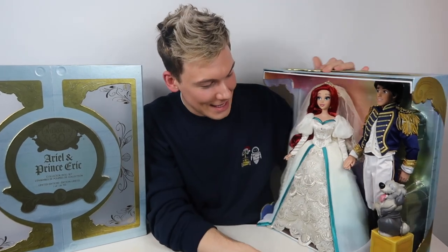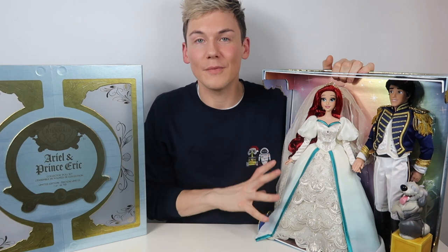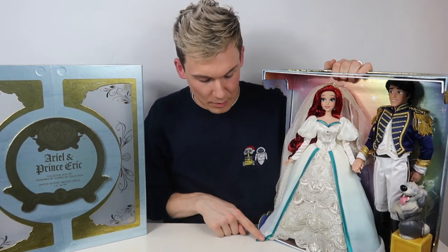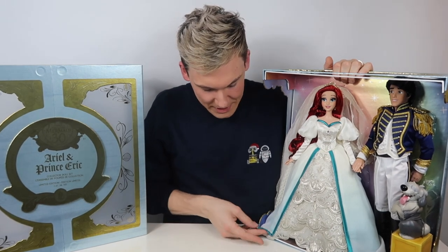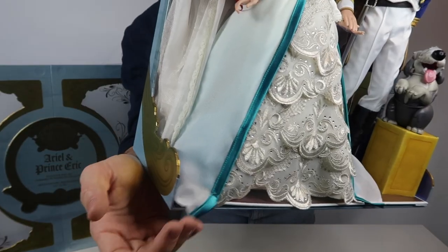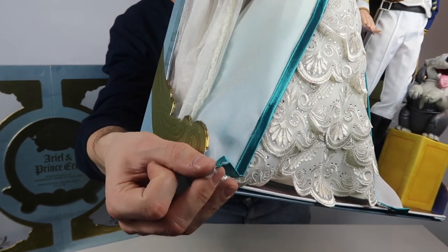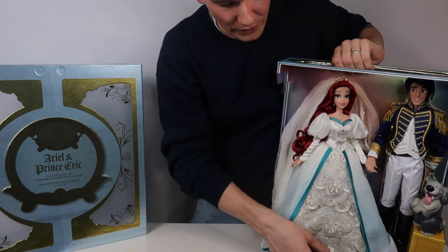And then the other thing that really annoys me about this is the finishing on the dress. Aside from this, I think it's stunning, but the finishing on this bit here, as this comes down to the bottom, it just ends. I know that sounds stupid, but it just looks a bit odd. Like it should be a bit more detailed. The way it ends is very abrupt, and you can see the fabric on the inside as well, which is just a bit weird. But yeah, I wish it was finished a little bit better on those bits. Other than that though, I love it.